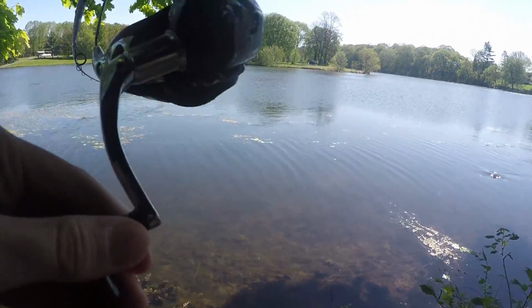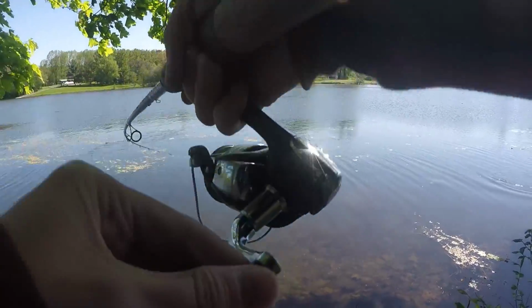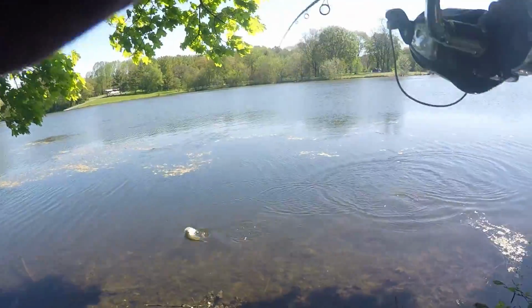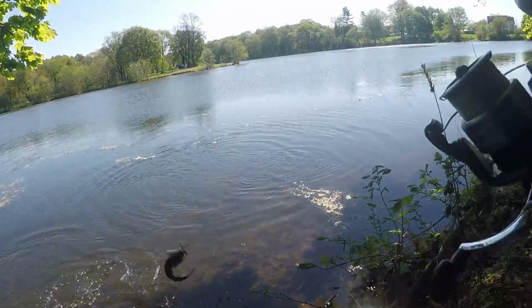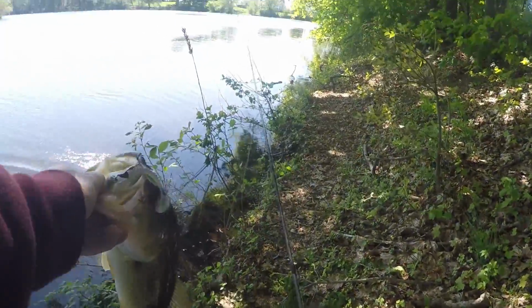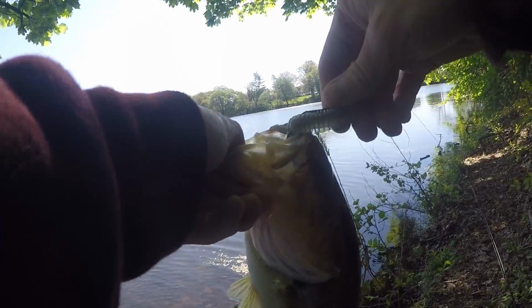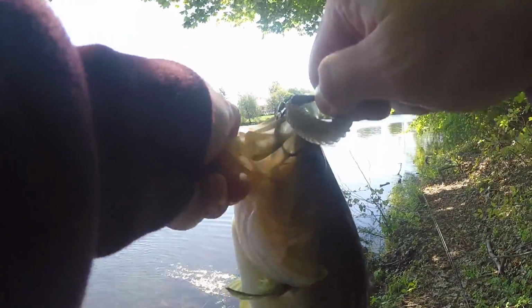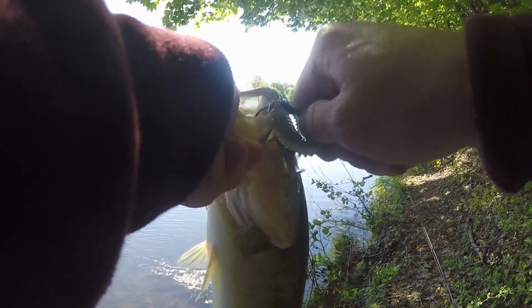Oh wow, as soon as it hit the water. Yes, first cast on the swimbait. Wow, that's what I'm talking about. I barely even had it out there. This is the first cast of the day, boys. It might be good, this wind.